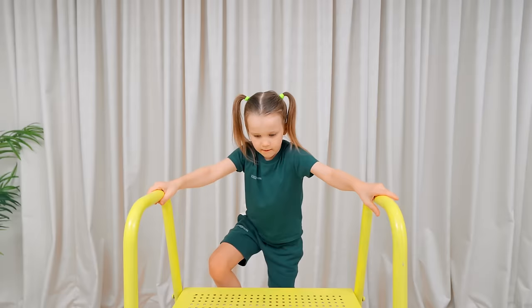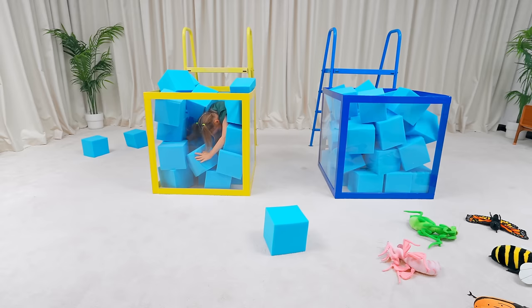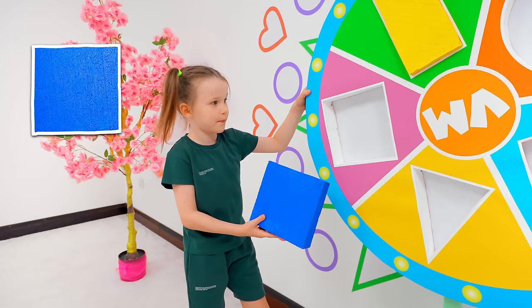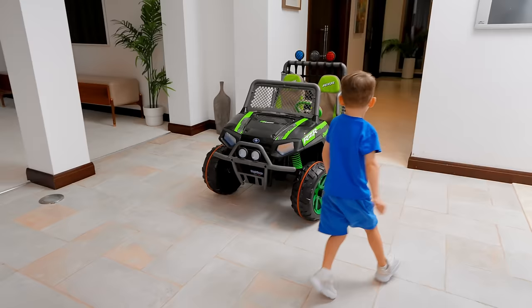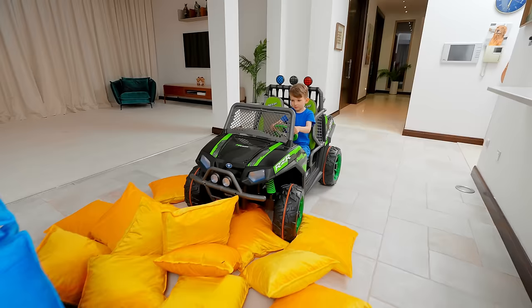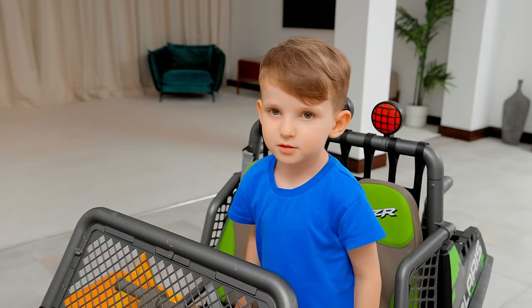Let's find a small shape in these cubes. Where is it? I got it! It's a square shape. Let's look for the shape. Let's go! No shapes here. Let's go to next one. No, I cannot see any shapes.